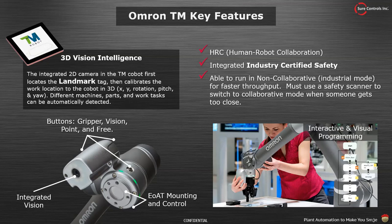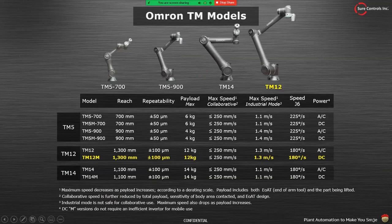So really slick, very easy to program, just point and teach. There's a button here you can click called free, and then you can move the robot arm around, move it where you want it to go, and then teach that point. So you can do a lot of the heavy lifting with the programming just by simple point and click.